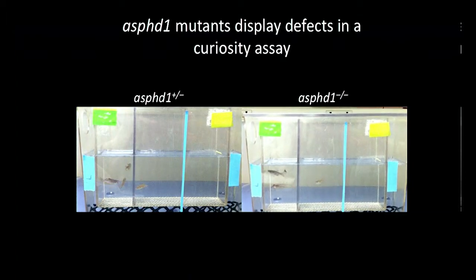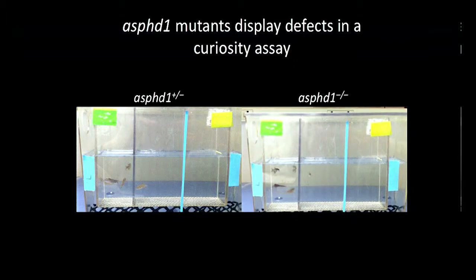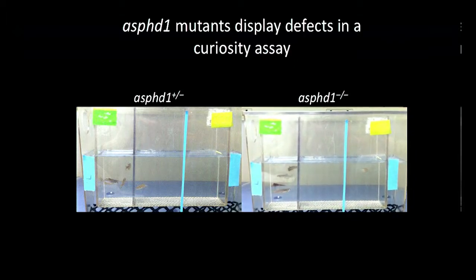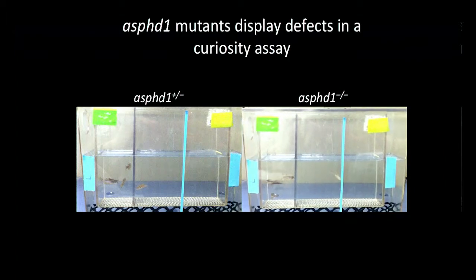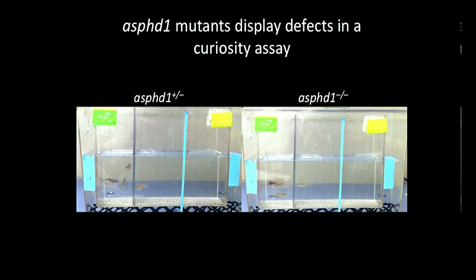Conversely, its homozygote mutant sibling spends a lot more time wandering the entire length of the tank and doesn't necessarily exhibit a bias to being close to the stimulus shoal. So this is really intriguing, and we'd like to understand the circuits underlying this behavior and see also if genetic interactions can impact this.